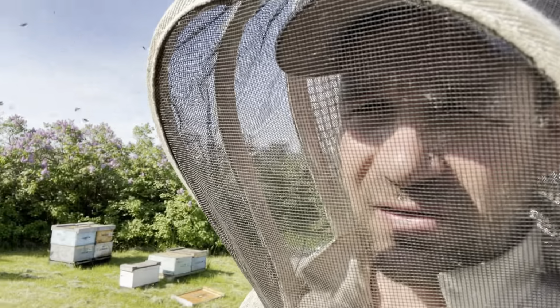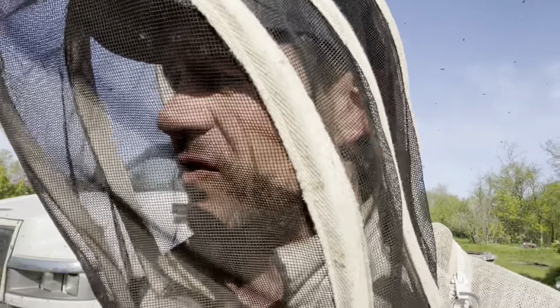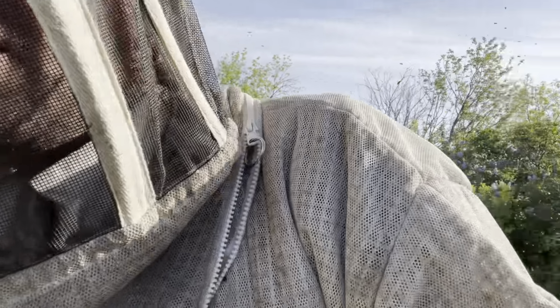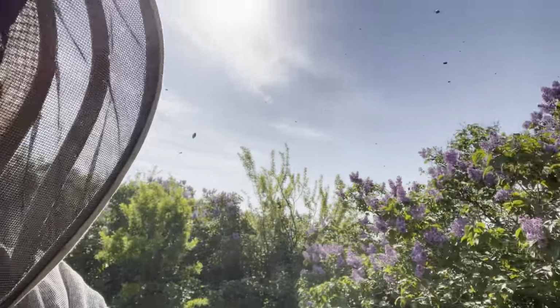Hardly need smoke in this yard. The lilacs have made an appearance, and the bees are actually in the lilacs this year, likely due to all the moisture that we've received. Absolutely spectacular.